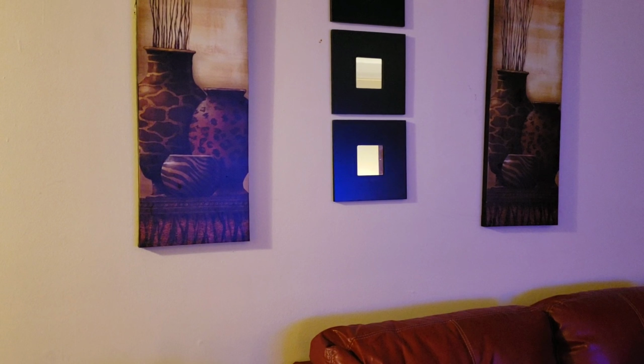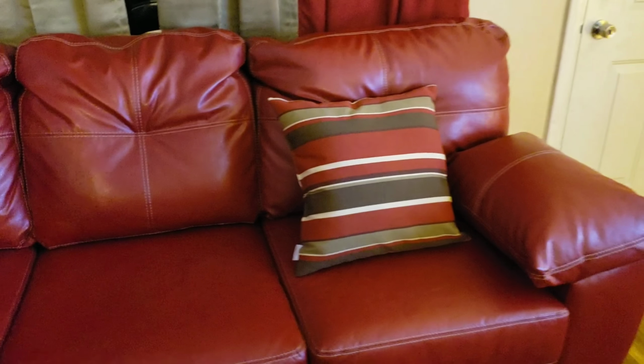So I decided to keep the wall art. Yes, I decided to keep these pillows as well. The only thing that I bought so far to go with this living room set is these two pillows, which I got at the at-home store. So I got a brown one. I got a multi-colored one. The stitching in the couch is a taupe color.